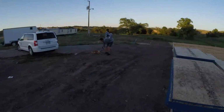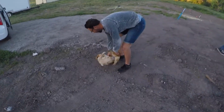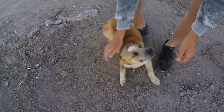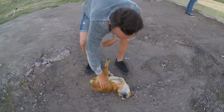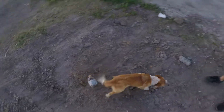Is Rufus here? Rufus! Hi. This is our dog, Rufus. I know, you're so excited to see me again. Don't pee on me. That's all I ask. Rufus doesn't have a family anymore. His family lived in this trailer. Mom, can I take him home? So we have Rufus now.